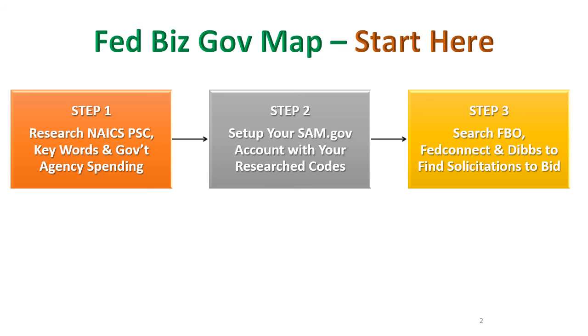I know it's not the same FBO as it used to be because before we had search agents. We don't have that anymore. So now it's a little bit more physical. We have to do it ourselves. Make sure you do that often and daily.